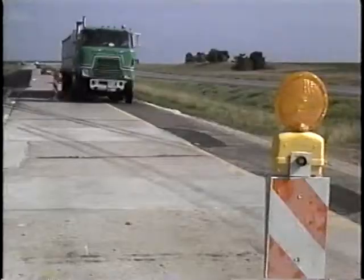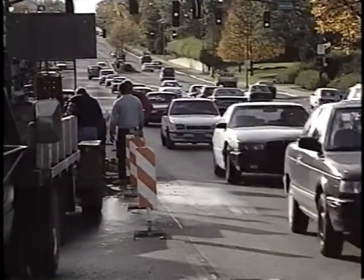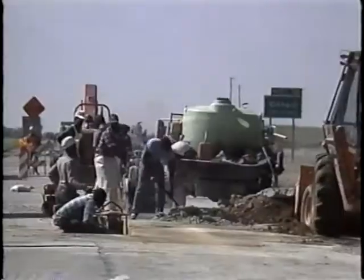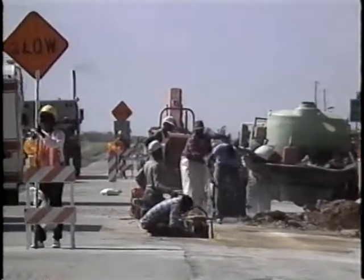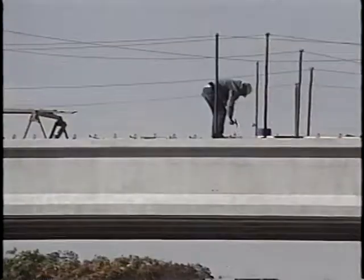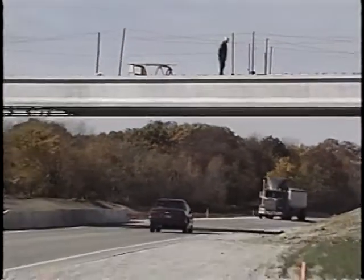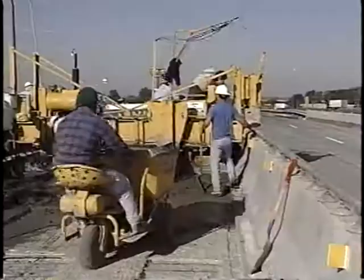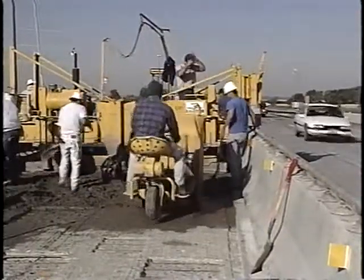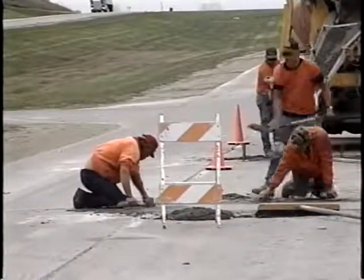Traffic control is the way you keep traffic away from the work zone and doing a lot of damage to you, to equipment, and to the job you're doing. Most highway work zones these days are in areas that have already been built, either being added on to, being rebuilt, or simply being maintained.